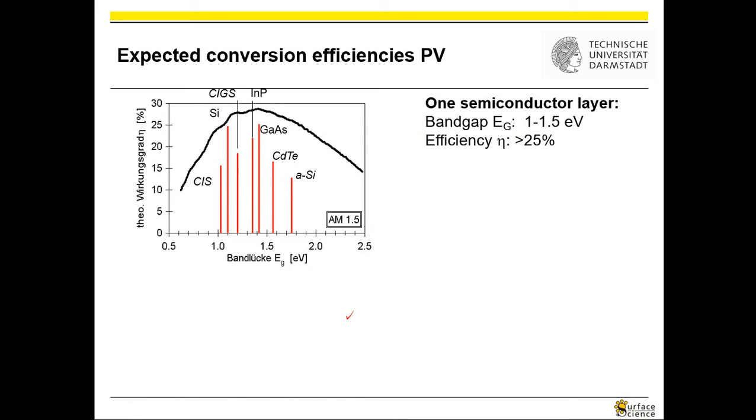If you look at the expected conversion efficiencies for photovoltaics, you usually have the Shockley-Queisser limit. The expected theoretical efficiency depends on the illumination, and we see that for one single absorber layer, the band gap of the photovoltaic absorber should be between 1 and 1.5 electron volt. For those systems which have been intensively investigated, the theoretically expected efficiencies are nearly reached, but the maximum would be something around 25%.